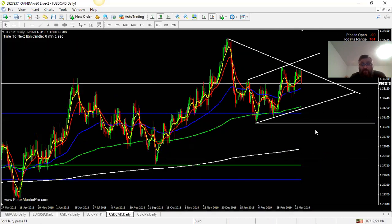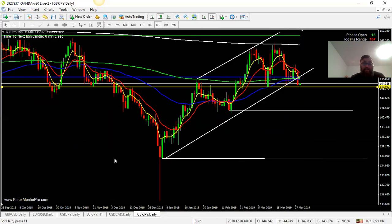And then I'll be watching UCAD for the triangle. Guys, I only take maybe 8 to 10 trades a month, but the trades that I take go hundreds and hundreds of pips.